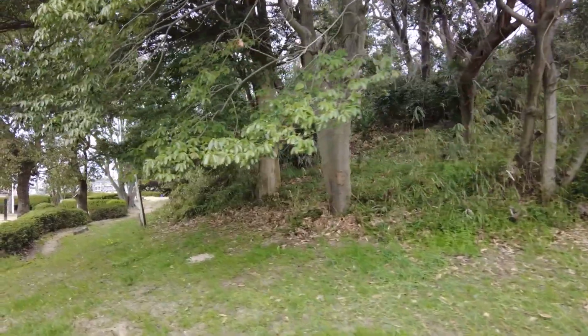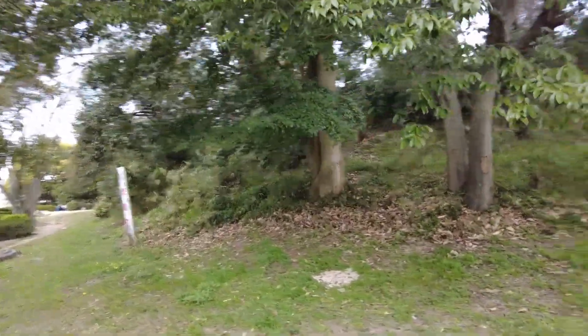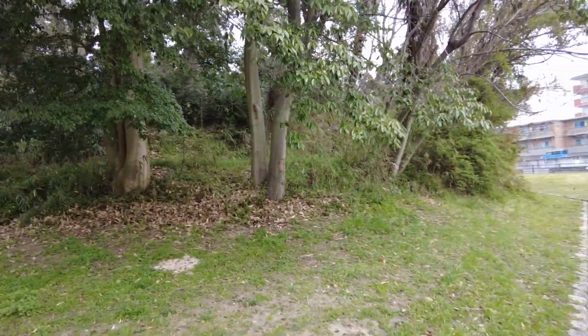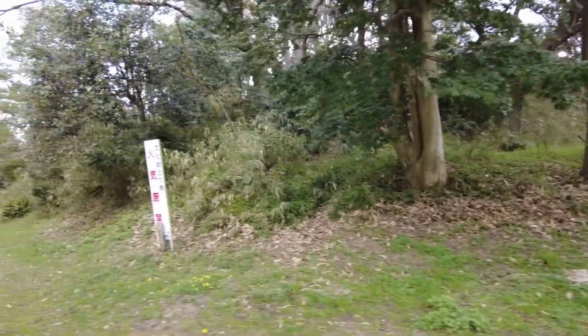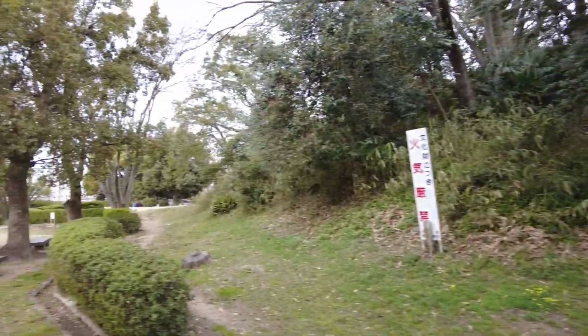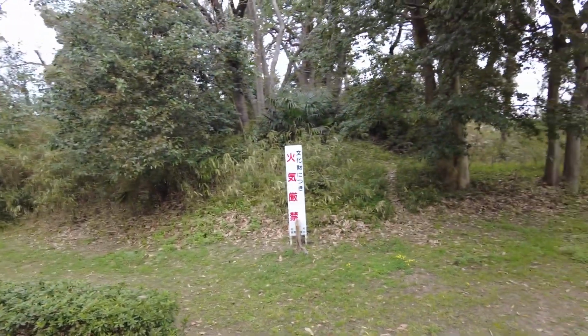And this is the oldest mound in Osaka Prefecture, and that's saying a lot because Sakai City has 2 out of the 3 largest burial tombs in all of Japan, in Osaka Prefecture. So this one is older than that. And I know Takatsuki City also has some burial tombs.